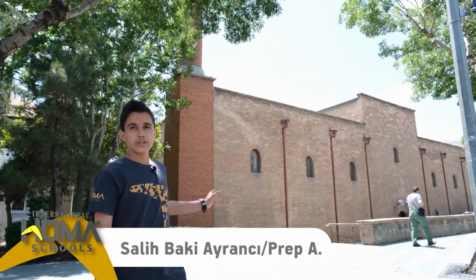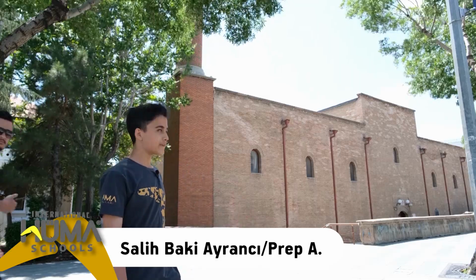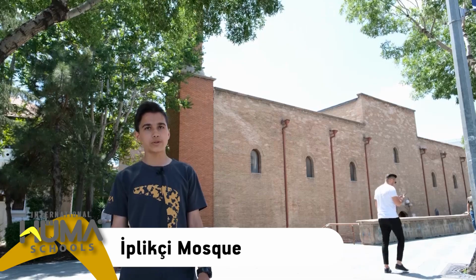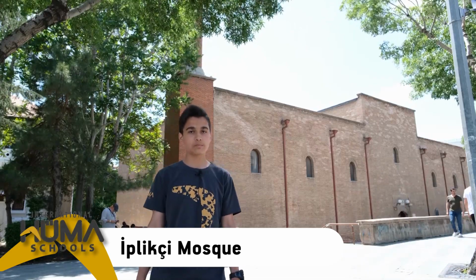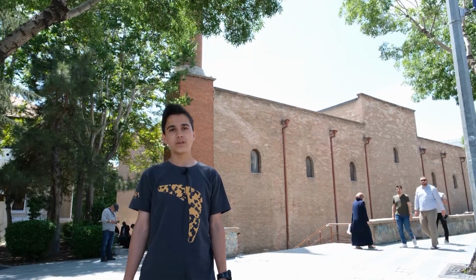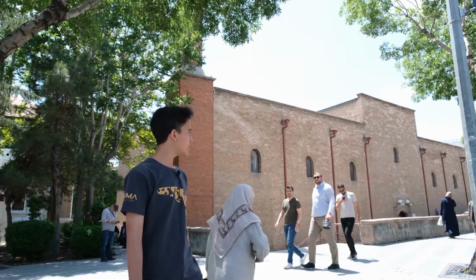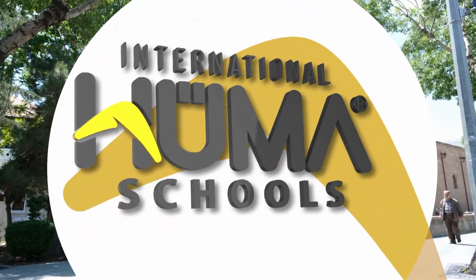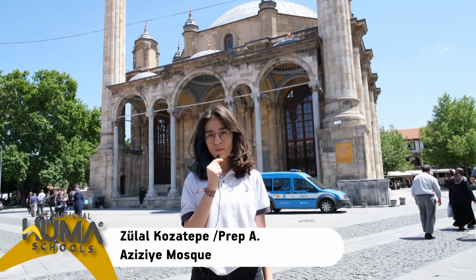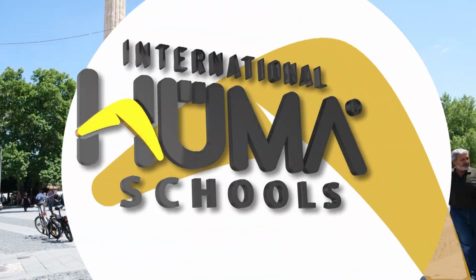İplikli Mosque, built in 1201-1202 AD to accommodate Friday prayers for the surrounding area, is considered one of the first examples of the mosque layout adopted by the Selçuk Sultanate in the 13th century. It is also one of just two Selçuk-era mosques in Anatolia built using bricks. Aziziye Mosque is an Ottoman mosque in Konya. It's well known for the columnate balcony of its minarets, rarely seen in Turkish mosques.